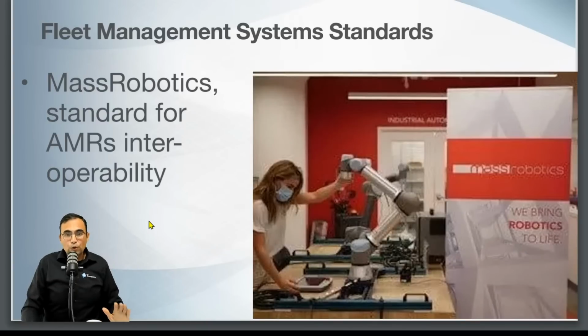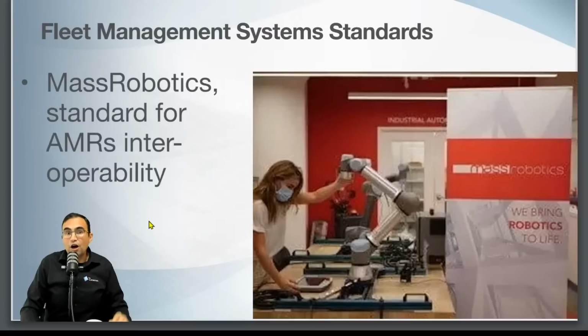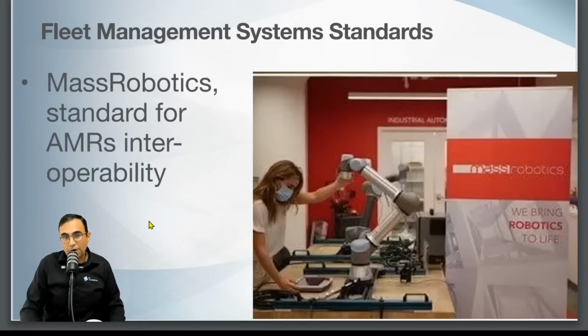Then I want to talk about the fleet management system standards that are appearing, because as with all those previous ones, FetchCore, Auto Fleet, Omron, and MiR Fleet, and others, there are more. These are just some examples. A lot of fleet management systems are appearing for specific robots. Then there are some movements towards creating a fleet management system standard, so that fleet management systems can interact with any kind of robot, and they are not locked to a specific brand.